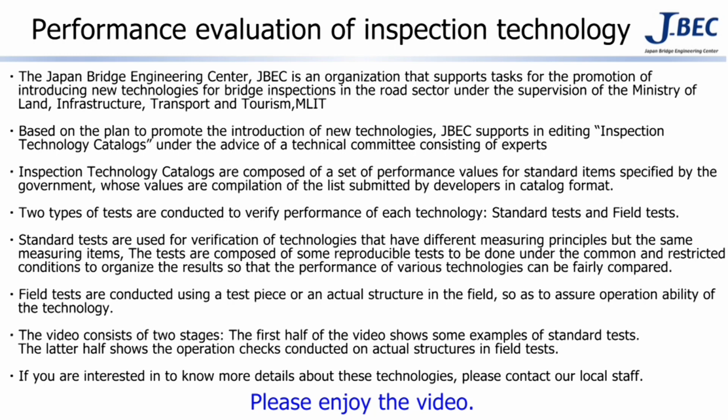Two types of tests are conducted to verify performance of each technology: standard tests and field tests. Standard tests are used for verification of technologies that have different measuring principles but the same measuring items. The tests are composed of some reproducible tests to be done under common and restricted conditions to organize the results so that the performance of various technologies can be fairly compared.